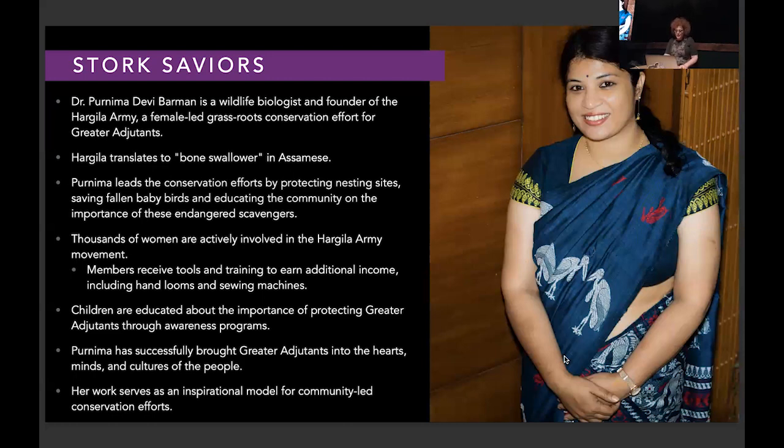So thousands of women are involved in the Hargila Army, and Purnima's done great things. This Mekhela Chador that she's wearing, you can see Hargila is woven on it. I was lucky enough to bring a lot of textiles back. They're like nothing you've ever seen in your life. They weave Hargila literally into the culture there. And she does awareness programs at schools. I got to go to a school and see the children learning about Hargila. They just become part of their life and part of their pride. I think what she's doing is a great model for community-led conservation efforts. I kind of want to start a coyote brigade now, but I might need to do the Fisher Brigade first.